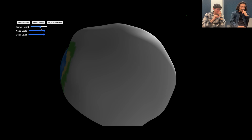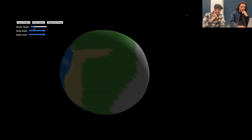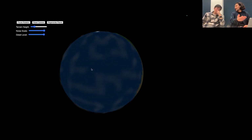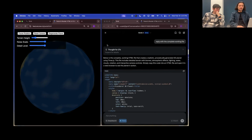Terrain height. I mean, it looks like it's just making whatever that pole. Oh. If you put the terrain height to 0, it's just like water. The actual terrain is not great. It hasn't broken anything yet, so contrary to its smarter, deeper thinking counterpart. Very, just, this is kind of disappointing. This is worse than we've gotten from other non-reasoner models.